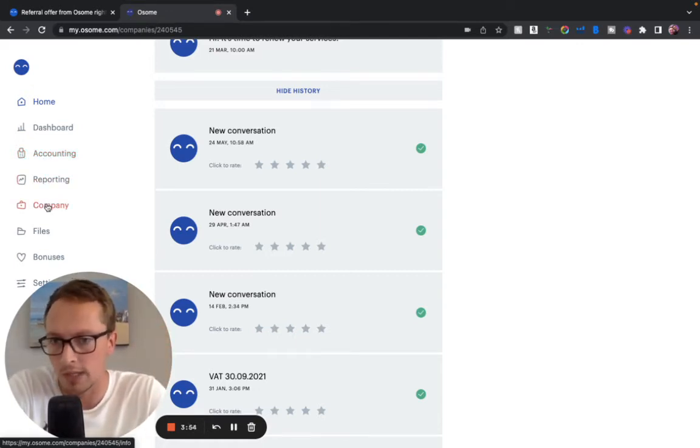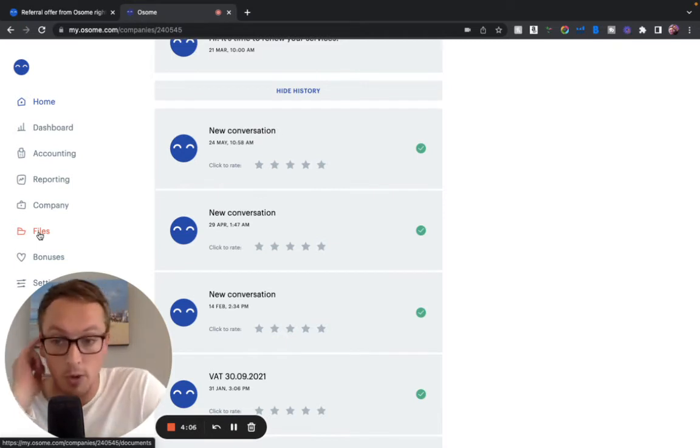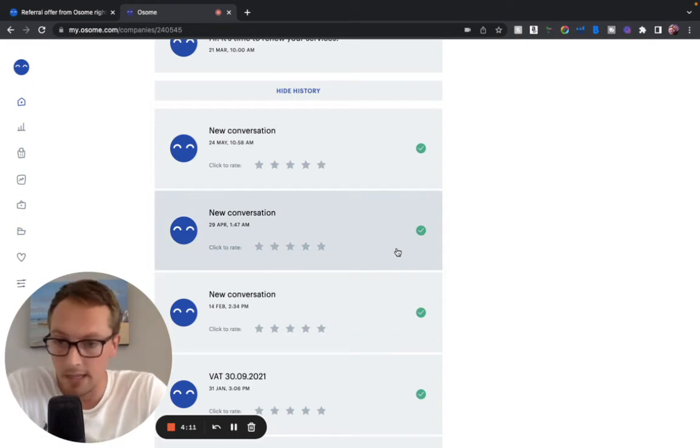You can look at your reporting, your company, your files. So you can click on files. We choose to send them via email to Awesome, or you could click on that and just upload your files. This is a much easier way than when I started online arbitrage. I don't do OA anymore, but it was a bit of a nightmare when we did it. It was really, really hard work to get all these receipts and where do we send them and blah, blah, blah. This is automated.